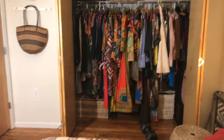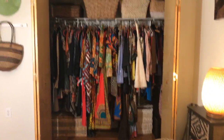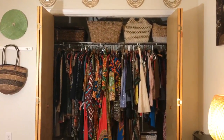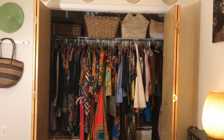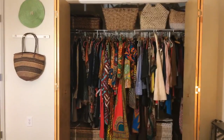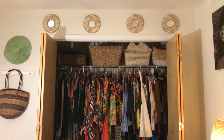Okay, y'all, this is the closet reveal. Remember how my closet was looking? I thought it was looking pretty trifling, so I wanted to redo it, and so I did, and I did some of the things that I told you about. So for those that are new, I want to say welcome.